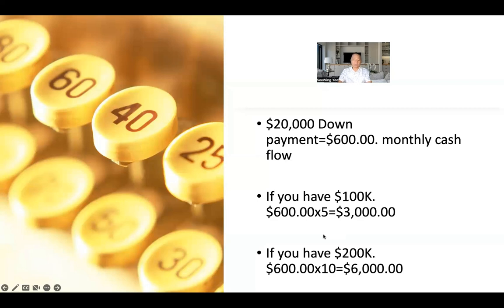Let's take it another level. If you happen to have around $200,000 of cash laying around somewhere, in your mutual funds, or in your stocks or bonds, whatever, you could potentially scale and finance 10 properties. It may take you a few months, it may take you 6 months, it may take you a year. Depends on your motivation and commitment and how ambitious you are.